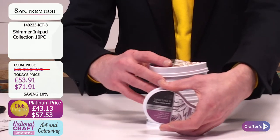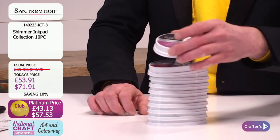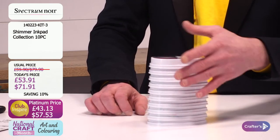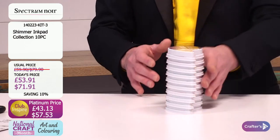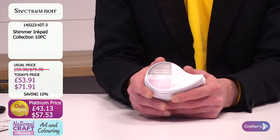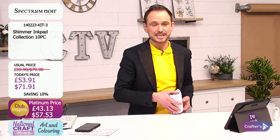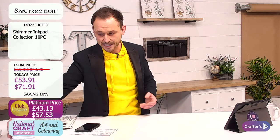And that's it. All 10 of them there. I was expecting another one there, even though I was counting in my head. All of them, Spectrum Noir, pearlescent pigment ink pads. Every single one of us on the team love these ones. All of you that have already got your hands on these ones love these ones. The fact that you're able to get all of these for $53.91, $71.91, gives you a saving of 10%.